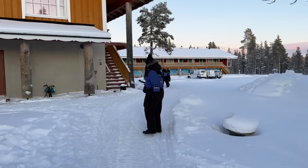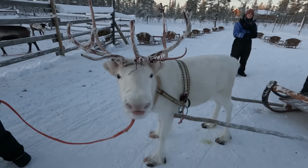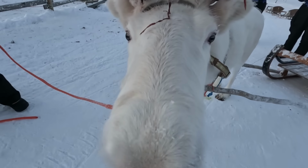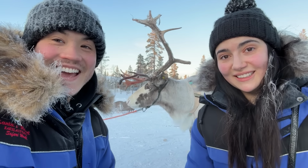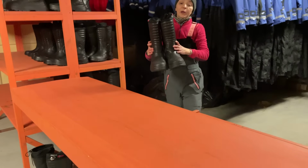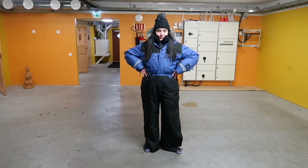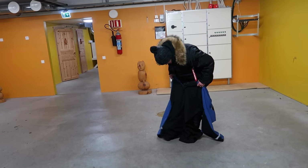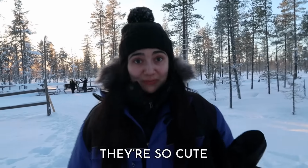However, back on the activity train, starting with an Arctic classic, Kakslauttanen does offer a reindeer safari for their guests to go on. Hello, sir. And we were chomping at the bit to try this one out. This is Coco. Yeah. First up, you have to suit up with even more Arctic gear because it's cold out there. Oh, you look reindeer ready. What do you think? You look cute. And yes, this suit goes over your parka, so you are like super bundled. How you doing? And then you get to ride in a sleigh, Santa style. This is sick. They're so cute.